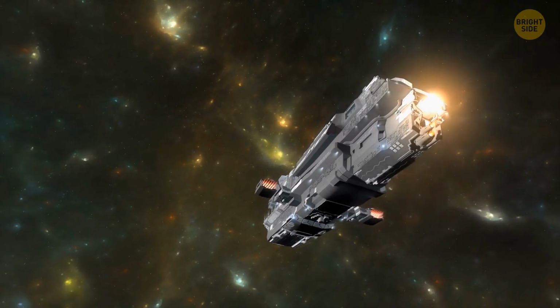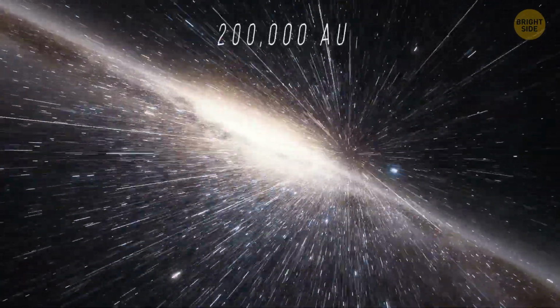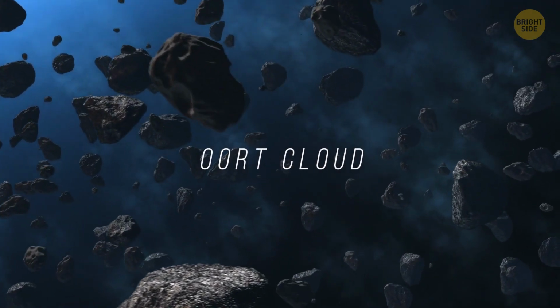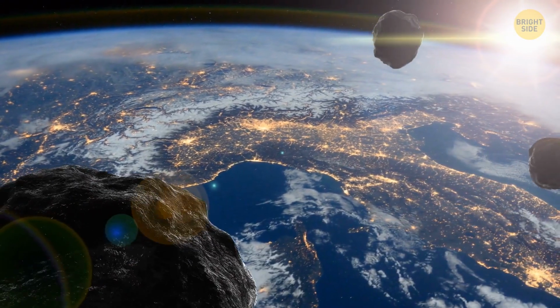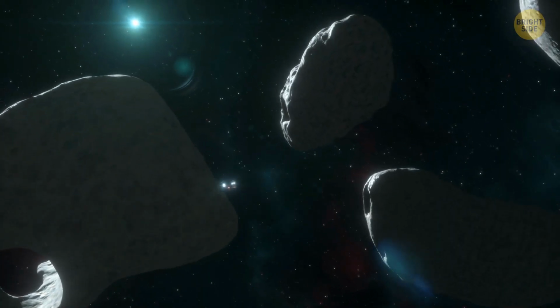So, we're moving in interstellar space and will soon approach a stone wall around our solar system. 200,000 AUs further, and there it is. This wall of rock is the Oort cloud. In fact, it's a pile of asteroids that surround our world. Scientists speculate that the Oort cloud could be the source of comets and meteorites that fall to Earth, but they're so sparse that we easily fly between them. Now we're in complete darkness.